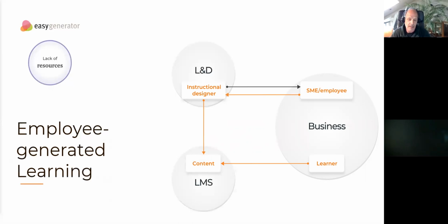And maybe an even bigger problem is that there's a disconnect between the people who have the knowledge, the subject matter expert, and the course. If people are giving feedback or something changed, there's no trigger that will set an update of that content in motion, because the instructional designer, the person managing the course, is not aware of those changes. So that is a flaw. It's too slow, it's too expensive, and you can't maintain it.